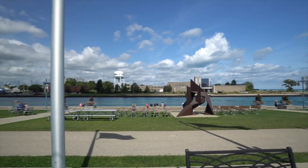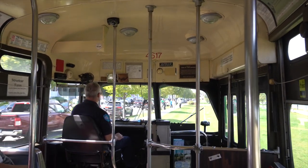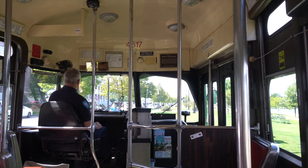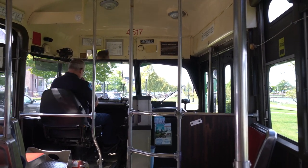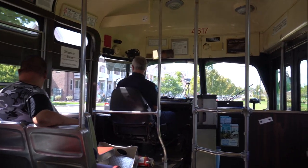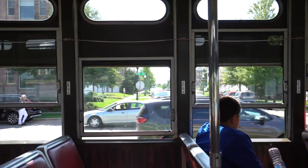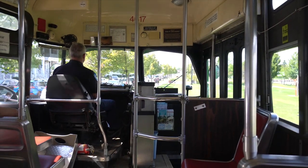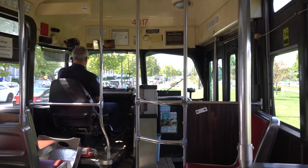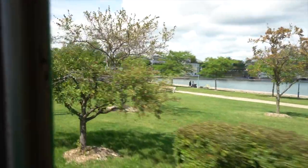A fan of overlooking the harbor inlet. There's a view out the front window. Back out the window. A little overshot there.